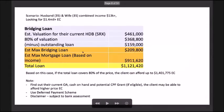Okay, so this scenario is I actually have this husband and wife, 35 years old, with a combined income of $13,000. They are looking at about a 1.4 million price range of EC. Okay, so when you do your IERA calculation, the calculator, you can find out that their maximum mortgage loan they can get is about 900 plus over here.